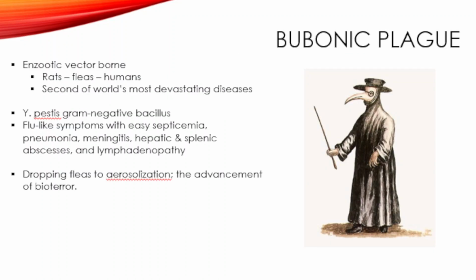I'll talk to you also about the bubonic plague, which is very rare at this point in time. But an outbreak can come at any moment. This is an enzootic vector-borne disease, so it goes from an animal to a human by way of a vector. In this case, a flea will bite an infected rat, and then the flea will bite a human, and that's how it gets transmitted.